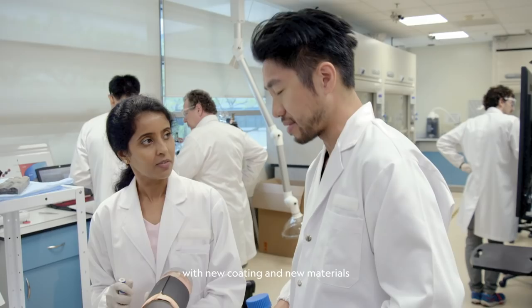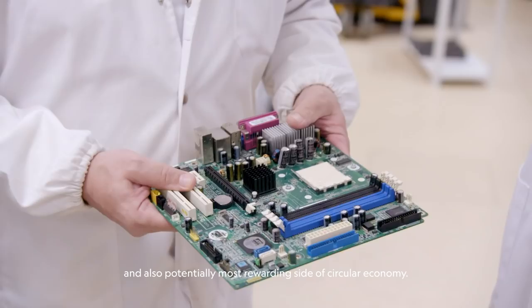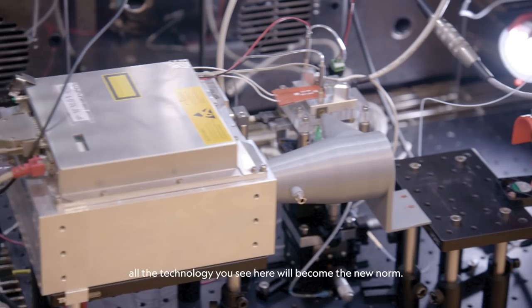Great. E-waste is actually potentially one of the most polluting and also potentially most rewarding sides of the circular economy. In the future, all the technology you see here will become the new norm. This is going to create more jobs and more opportunities for this technology to develop.